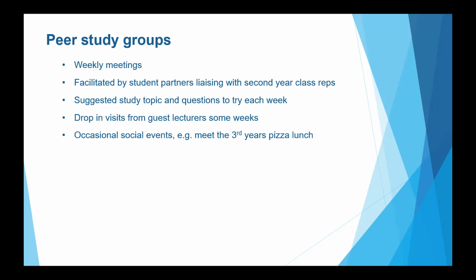So we organised and set up these peer study groups, working with Francis closely. We organised them weekly for about an hour, and they were twice a week. I think the thing that we focused on at the start was to make it as informal a structure as possible, as opposed to sitting down in a lecture theatre and being given information. So that was the first thing we did.